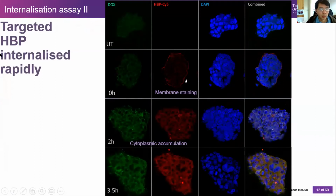This is another assay that looks at the internalization. We can see that at earlier time points, it coats the cell membrane. And after 2 hours, it starts to move into the cytoplasm.